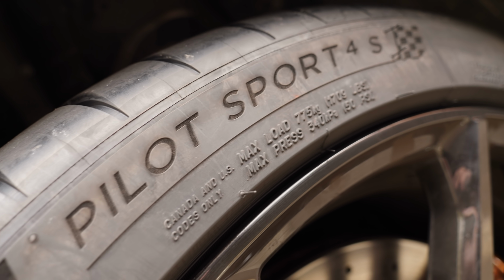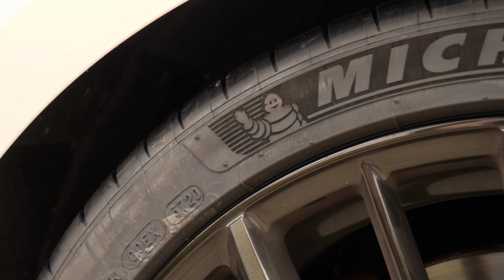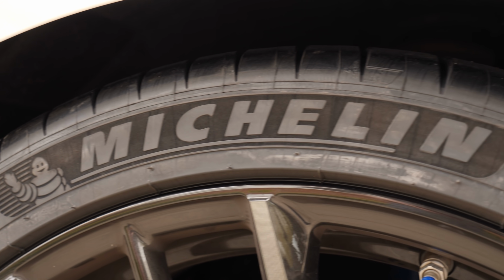But I just realised I overinflated them to 35 to make the ride as much like stock as possible. So I should have dropped them down to about 20 PSI. That's still wheel spinning as much as it was before. So I tried. Are we going to say bye then?